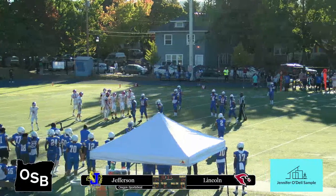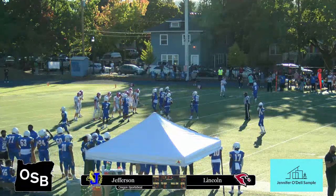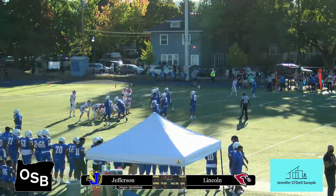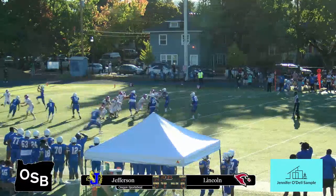So Jefferson doing a nice job. Despite the 2 penalties, they've been able to keep Lincoln from gaining yardage here. Formation for Lincoln. Trey John Williams is the safety for Jefferson. Technically only a net of 5 yards on the drive. Dylan Mangum back to punt.